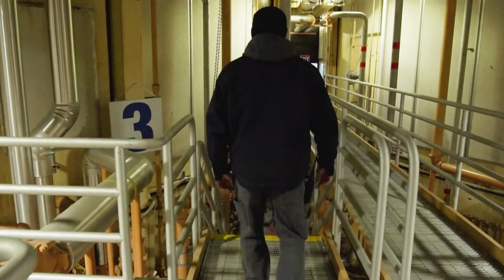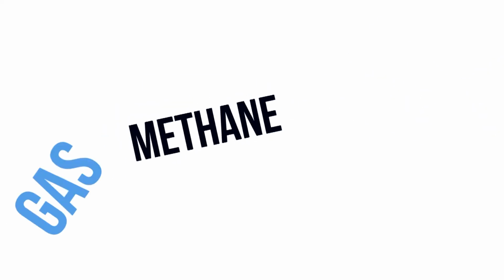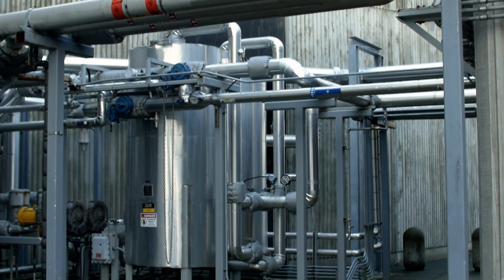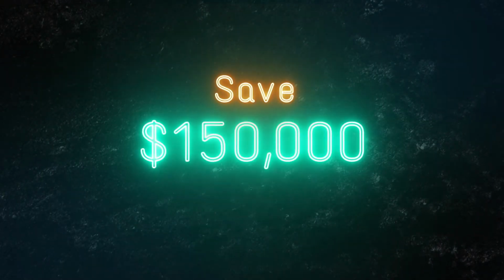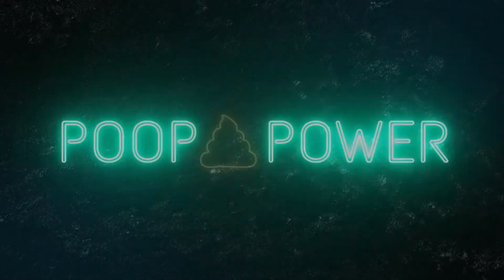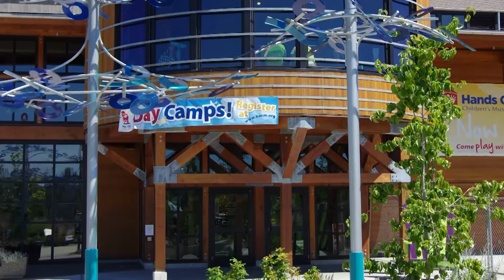That's not all that comes out of the solids handling process. During the digestion process, methane gas is produced, which we capture for energy. We use it to generate electricity, which, as you know, the plant uses a lot of. We save about $150,000 a year using what we call poop power. We also capture heat from that process, which we use to heat some of our buildings and the neighboring Hands On Children's Museum.